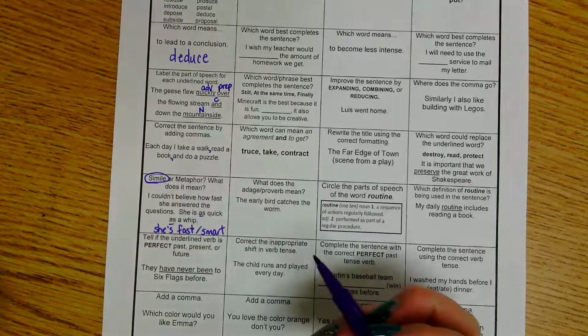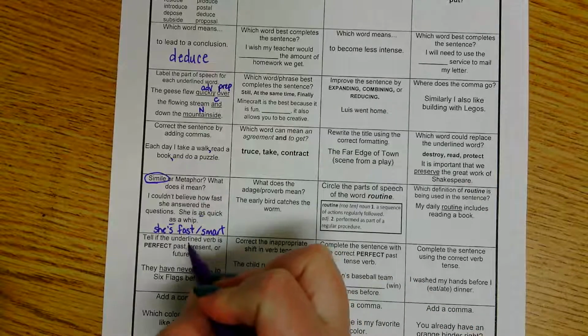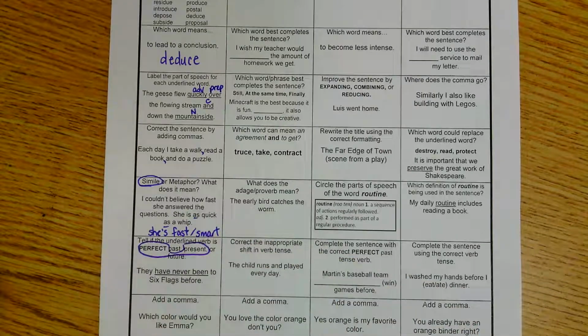Tell if the underlined verb is past perfect, present perfect, or future perfect. They have never been to Six Flags before. Have is one of the helping verbs that I use with present perfect. And we have past tense, so it must be present perfect. Have never.